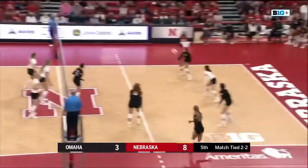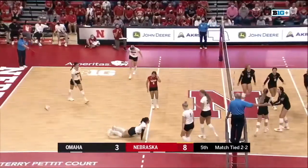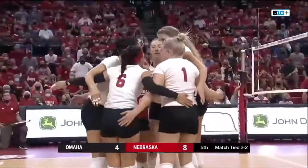8-3 in the fifth. Huskers line drive serve. Twinkles the twine. Perfect pass. Centeno outside. Roll shot down. Boy, they can ball handle. Fairbanks with the kill. 8-4.